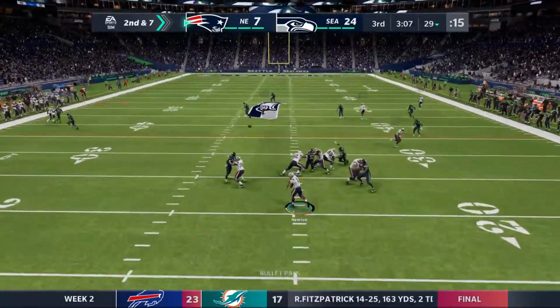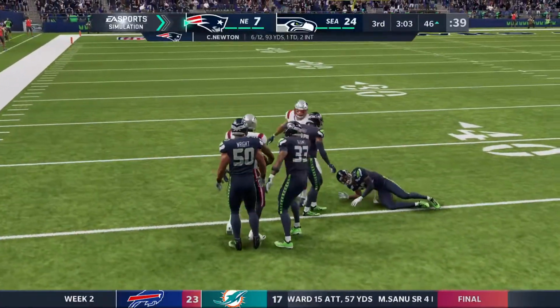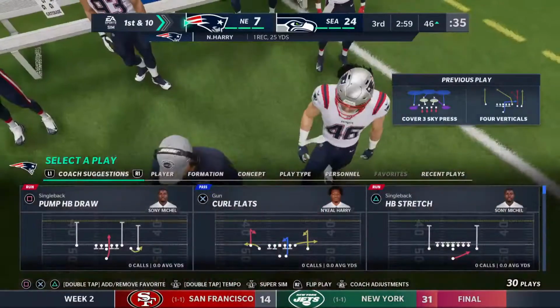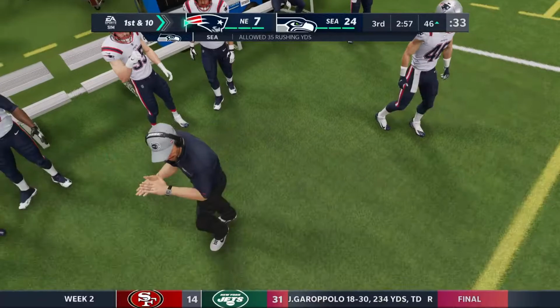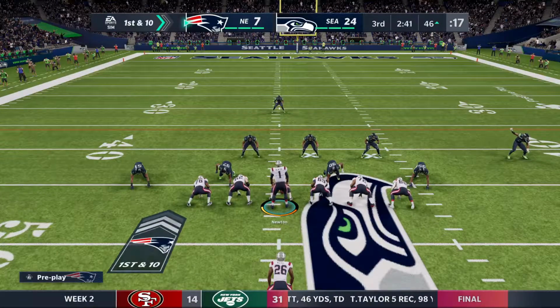Newton now to throw. And he'll be taken down, but not before they work it across midfield. A 1st down there on a pickup of 25. They've been struggling in the passing game. Do you like the aggressiveness there? I mean, it worked on that play, but do you like it?